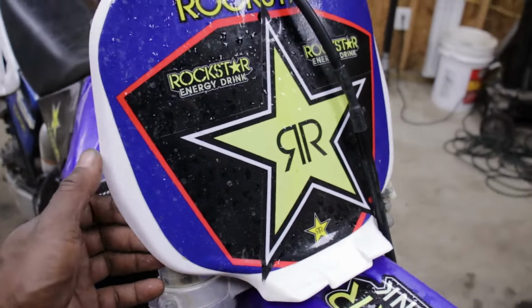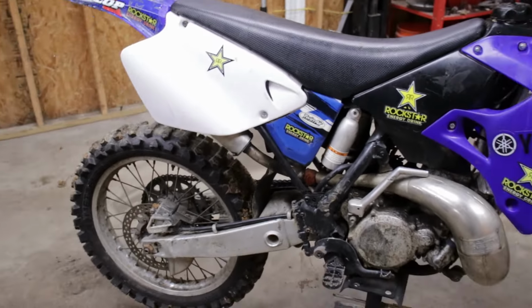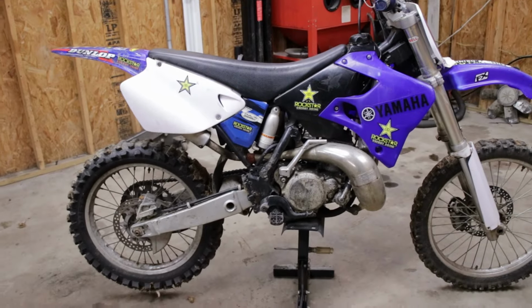I don't know if this is aftermarket. I mean, that number plate looks pretty good. They put that Rockstar stuff on it. But, I mean, it might just be all original plastics.